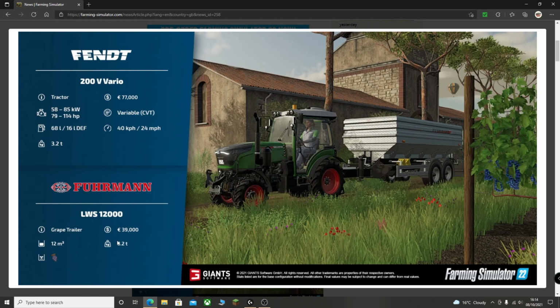Then attached to it, we've got one of the specialized grape trailers. This is by Fliegl. I think I said that correct. Now it's got 12 cubic meters volume for storage, and it weighs 3.2 tons. It costs €39,000. You can see here it does fit into the category of grape trailers. So I wonder if we'll see those unique categories, perhaps for olives as well, because olives have of course come into the game. So I wonder if we'll see some specialized versions of those.